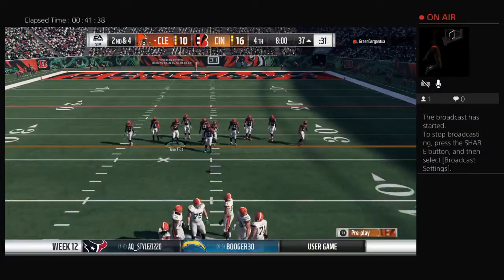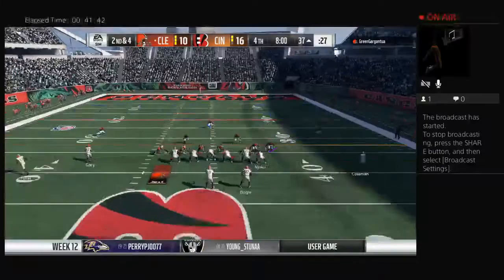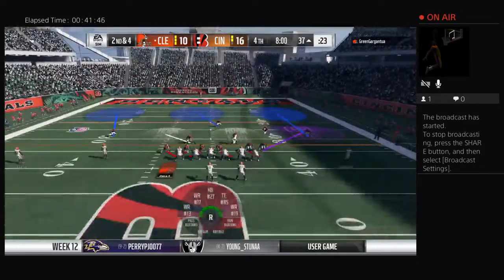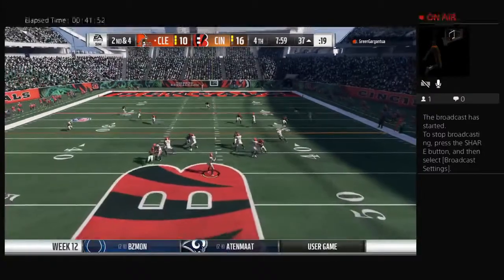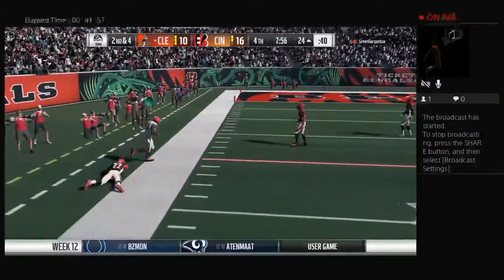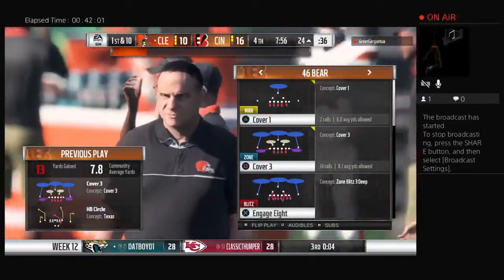So the offense readies for a 2nd and 4. From the gun, Wolf. Looking left side, and he's got a man. That's Fuller. The Browns passing game finding its stride. They've got another first down.